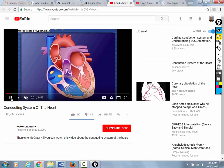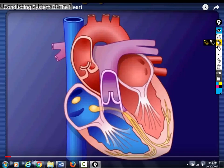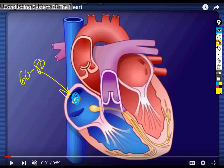Okay, ready? Yes. Watch. What's the normal pacemaker of the heart? The SA node. Where's the SA node located? In the right atrium. Right atrium. Superior vena cava and right atrium. What's the intrinsic rate of the SA node? 70. Well, like 60 to 80, so the average would be 70, right?